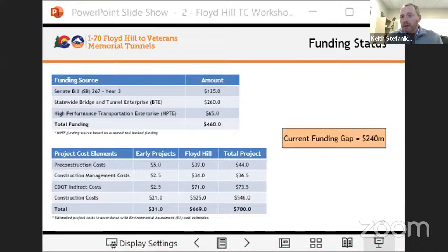We're hoping to close that gap a little bit more. We're hoping that comes in around $80, $85 million on some preliminary numbers. So there's some other ways of closing the gap via the HPTE TNR study and what they might be able to finance on that end. So with the measures that Steve mentioned and also HPT, I think that gap can close a little bit more.